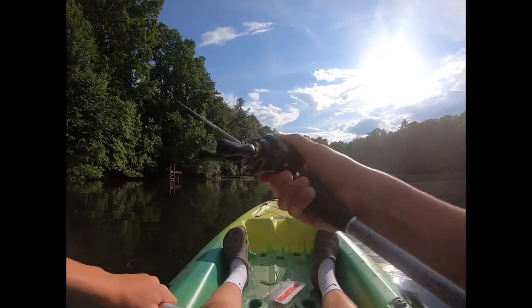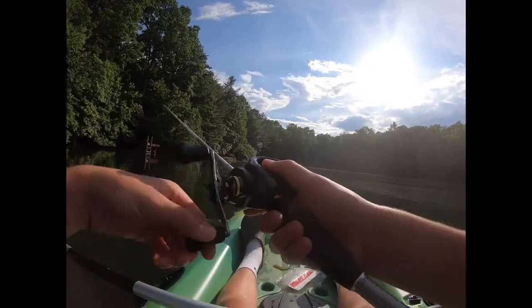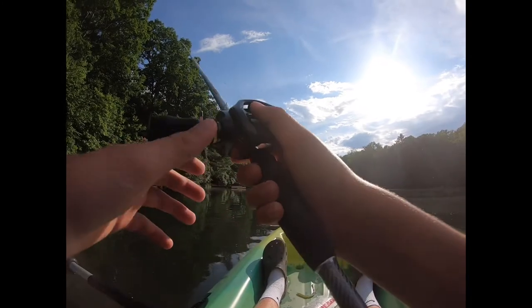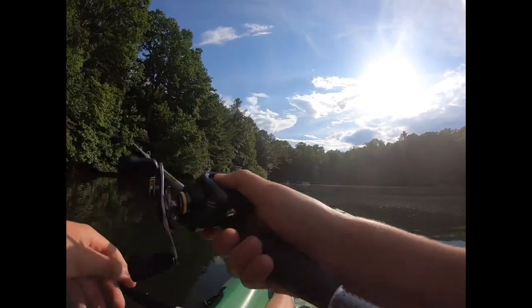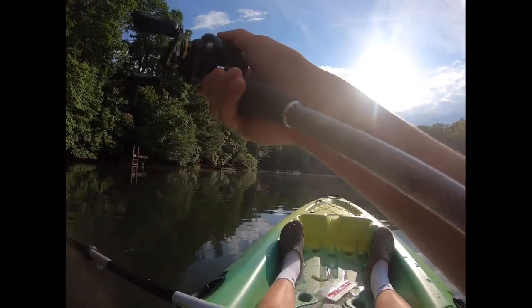Right after a big rain, so that's why everything in this kayak is wet. I don't know how the bite's gonna be after this rain, but we could try.